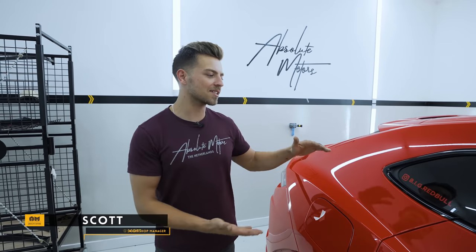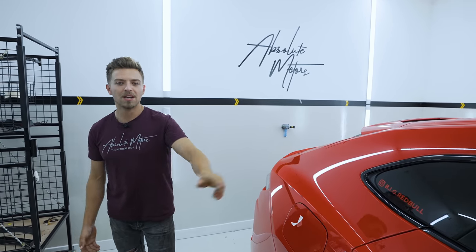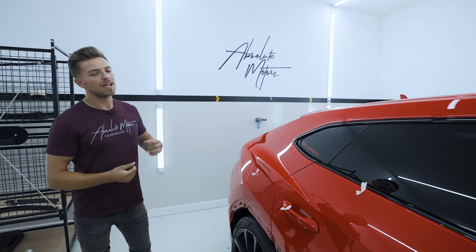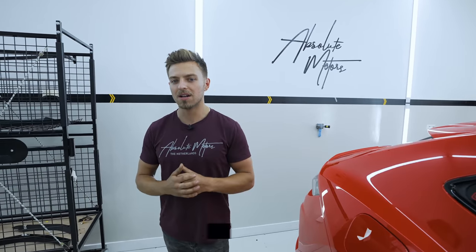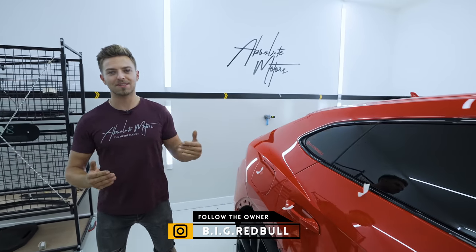Hello and welcome to another Absolute Motors YouTube video. Next to me in the wrapping bay, we have the Lamborghini Urus from the Big Red Bull. Now the owner had this car stealth PPF'd at another shop. He wasn't very happy with the finish, so he's bought it here and decided to wrap the car. We are gonna wrap it anodized red. So it's red to red.